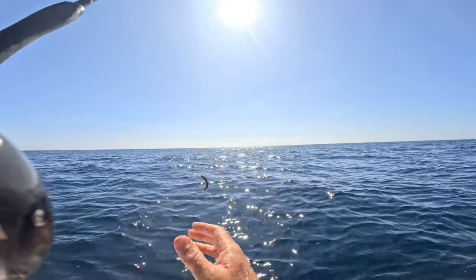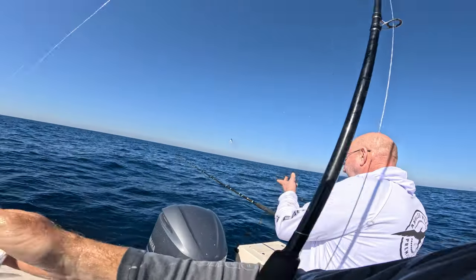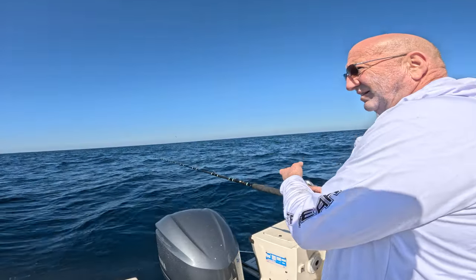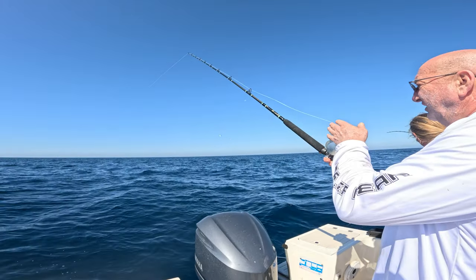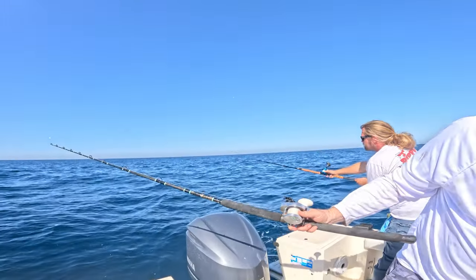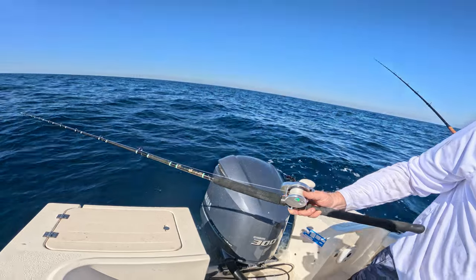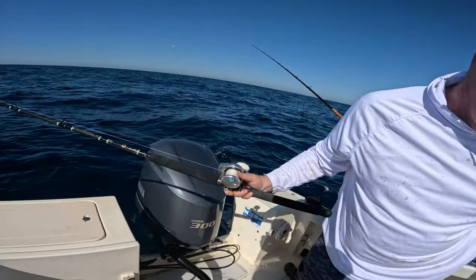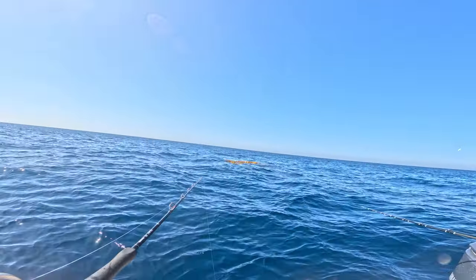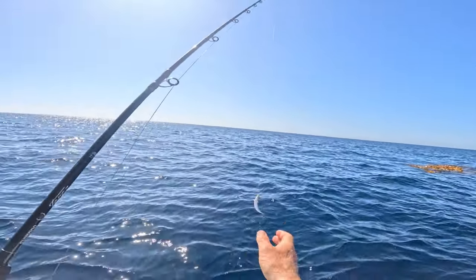You are? Already? Oh yeah. Skipper, coming up on the marker. Man, you let that thing bite it for a long time. You're still bit? Maybe he's got a big bait. They're off the back side.